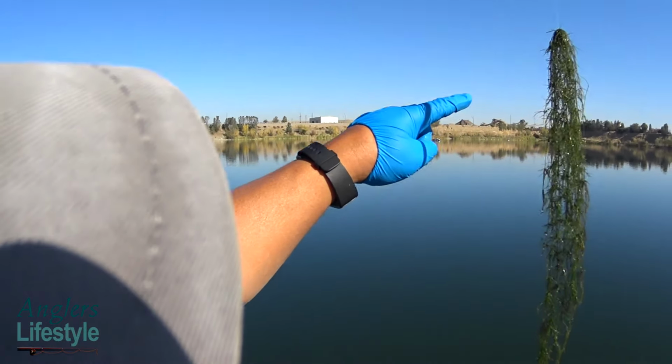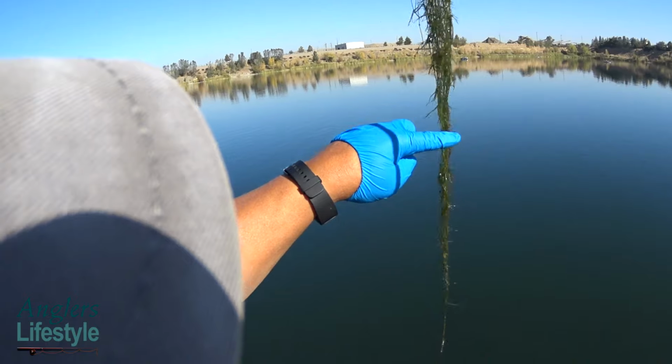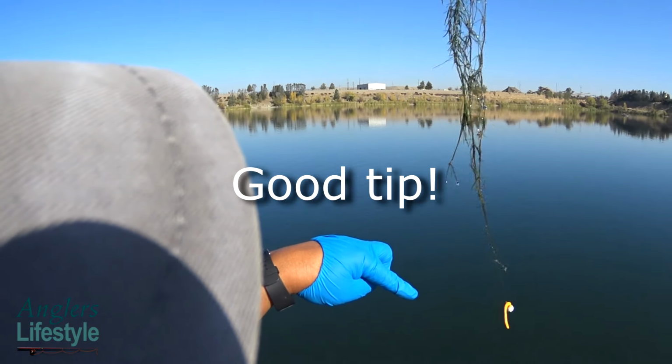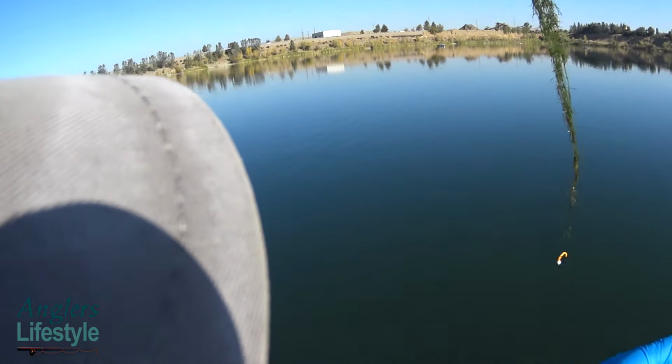Okay, so there's a lot of seaweed here right now at Shadow Cliff. Based on the length of this seaweed, at least I know that my mystel and my leader is long enough to be above the weed line. At least that is the assumption. As you can see, it's really long.